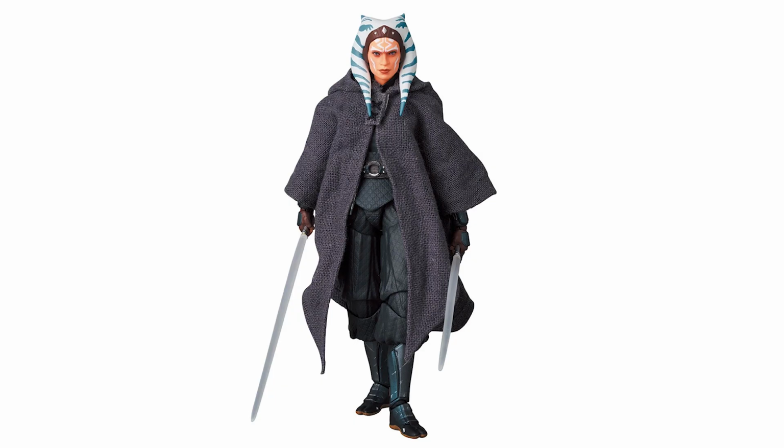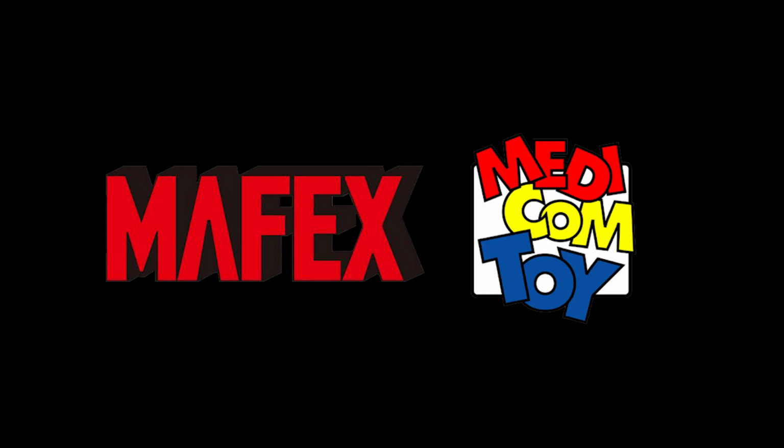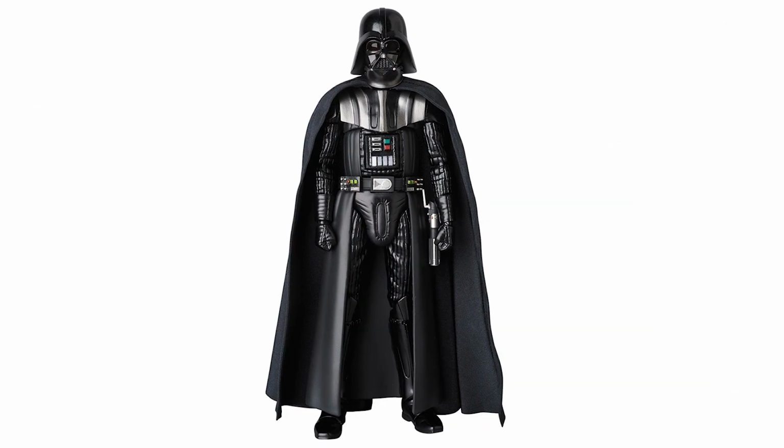Her price will be around $75 US, and she is scheduled to be released in a whole year, in April of 2024. But that's not all. Yesterday we had another reveal by Medicom Toy MAFEX for their Star Wars line of action figures, and that is that they are re-releasing their Rogue One Darth Vader that was originally released 5 or 6 years ago.